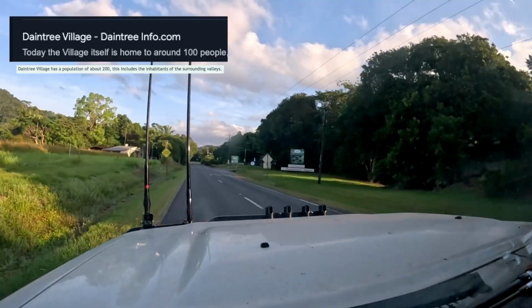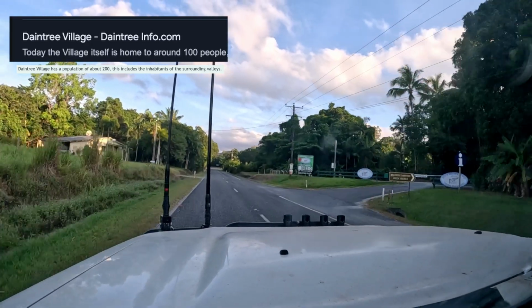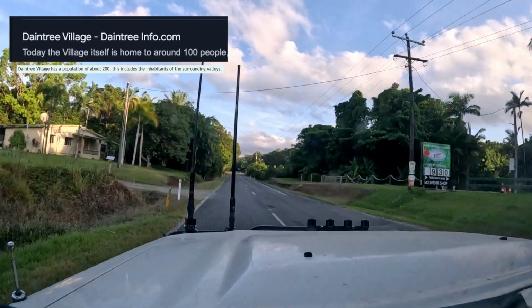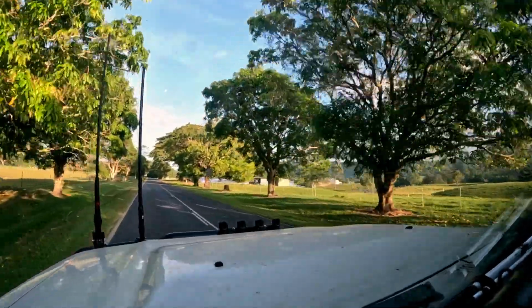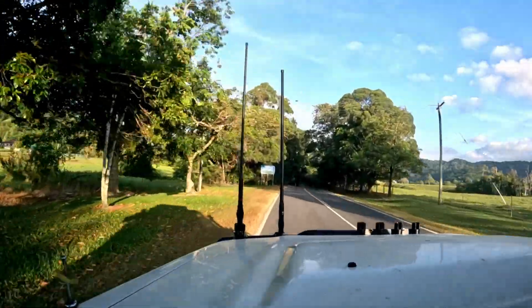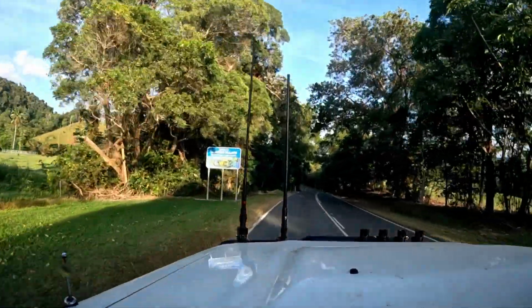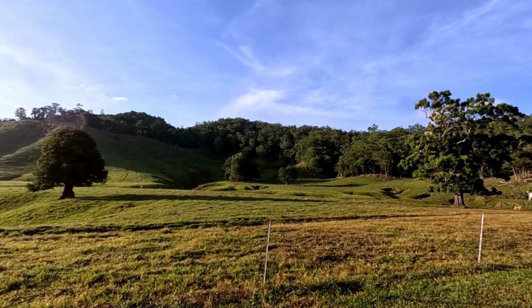I've read that the town itself has a population of about 100 people and that the surrounding valleys are home to around another 100. As you would have seen on the little car animation that I showed just before, the township is located along the banks of the Daintree River, the same river that we were cruising on in the boat yesterday. So I'll stop speaking for a little bit now, let you enjoy some of the scenery, and then we'll jump out the car and check this place out.